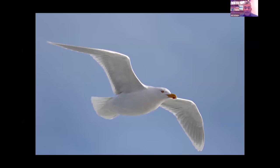There are some reindeer in the east of the country which have been introduced and they're spreading. There are mink in the country which shouldn't be there, and also there are wood mice that have become super wood mice. But really, there are no other mammals other than the sea mammals.